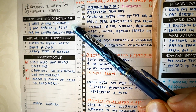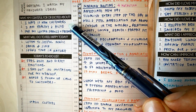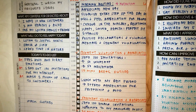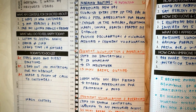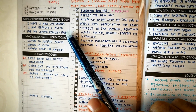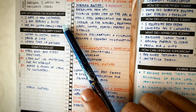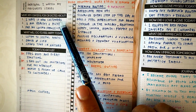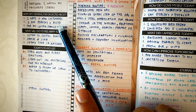This is something I would advise you to learn to practice every day: to feel grateful like this day already happened yesterday and you have achieved everything and you're just reflecting on the day and feeling grateful like it already happened. That's the best way to actually visualize and manifest and feel appreciation, like imagining that it already happened in the past and you've achieved it already. So that's what we do here. I feel and appreciate that I already have 10 new customers. I appreciate that I'm healthy and alive.